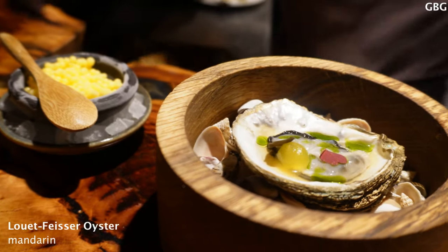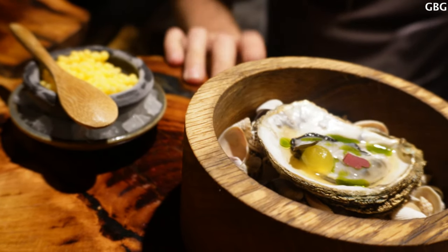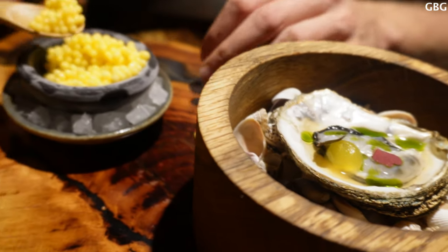So, next we have the oyster. So it's oyster with mandarin. So we have mandarin vinegar, mandarin puree, and finished with mandarin pearls.